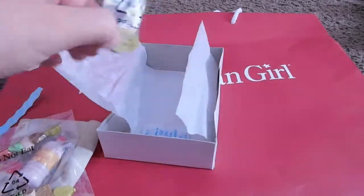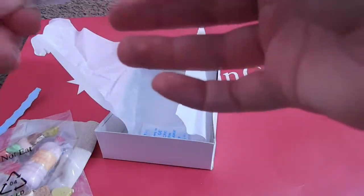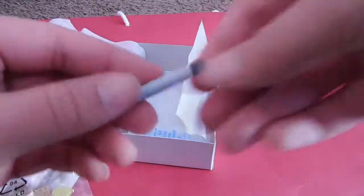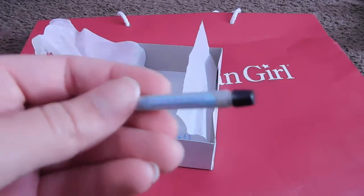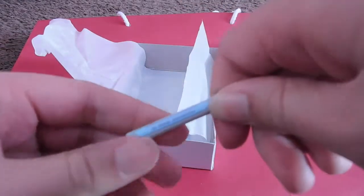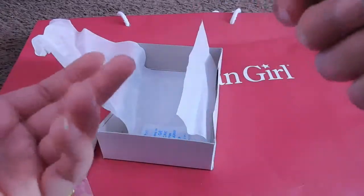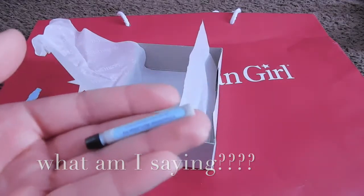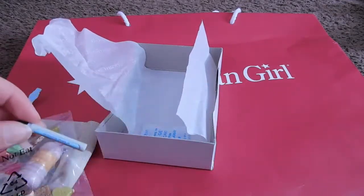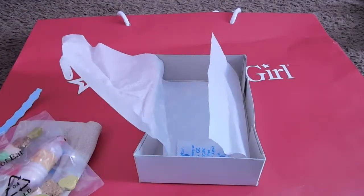And the last thing this set comes with is a little EpiPen. In case your doll eats something she's allergic to, she needs to help herself with this EpiPen. And it's an auto injector. So she just has to poke it into her leg or wherever she wants to poke it. And it'll bring her back because she's allergic to something. It'll stop the allergic reaction, and that is that.